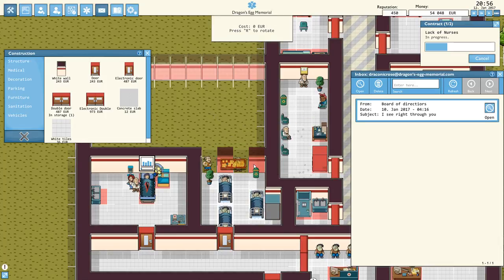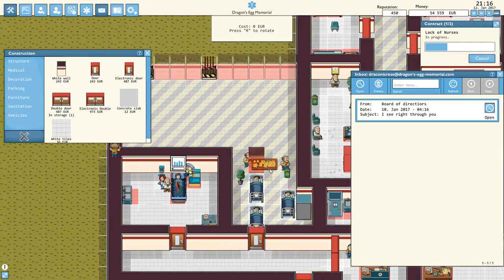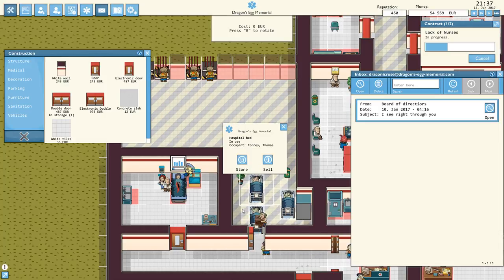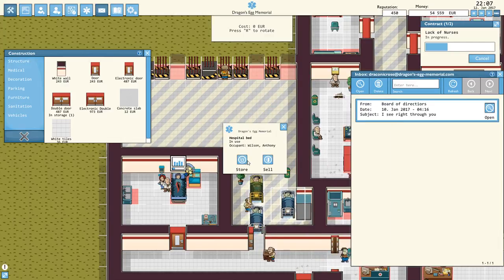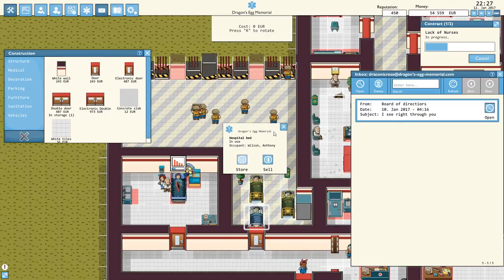Store that board for now. And I'll honestly probably move these beds. No. Store that. Store that.